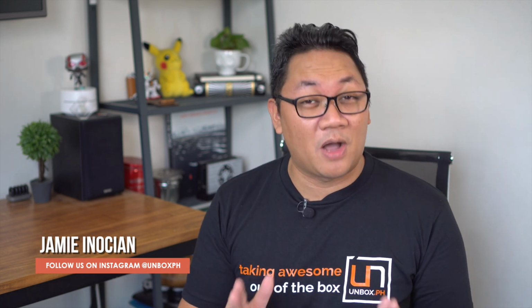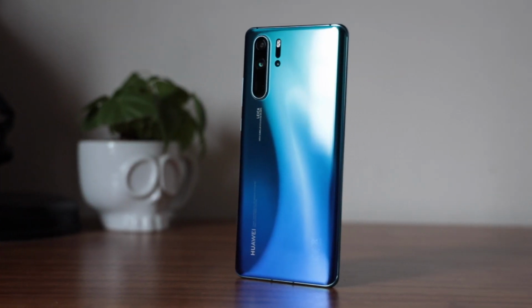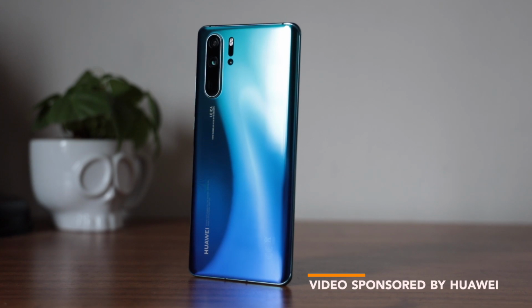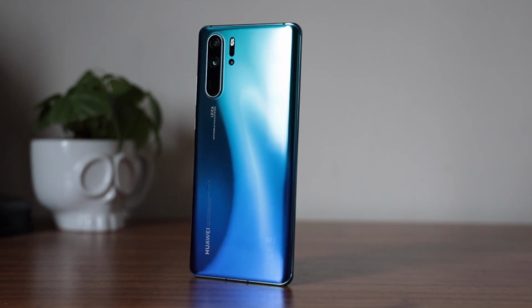My name is Jamie, and despite everything that we've been hearing about Huawei recently, there's one thing that we can't deny. The Huawei P30 Pro is still one of the best smartphones out in the market. Now, I know that this phone has been released for quite some time now, but that doesn't mean that there aren't a few things that could help improve your experience with this device. So we're here to give you a couple of tips and tricks using Huawei's current flagship.